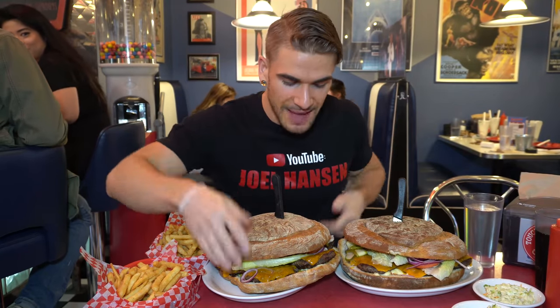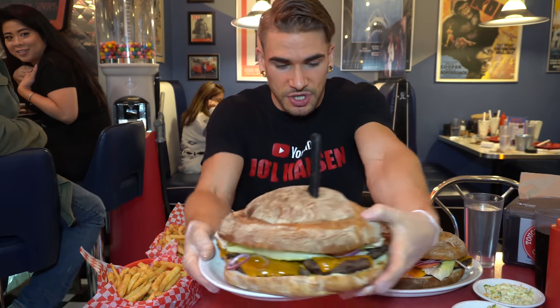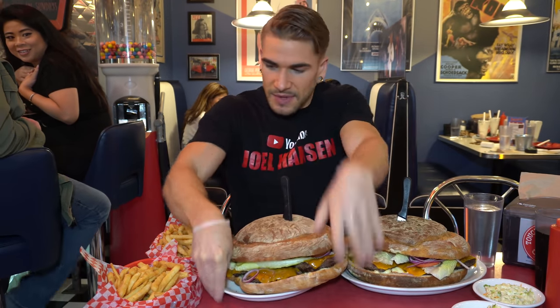Everyone, so here we are with the challenges. Looks really good. Again, the two massive giant burgers with 3 pounds of beef on each. Look at the size of this bun. This is going to be a bread challenge, that's for sure. They're absolutely giant. Then we have the two large baskets of fries here. They're very crispy. And then we have the coleslaw here as well, two sides of coleslaw.